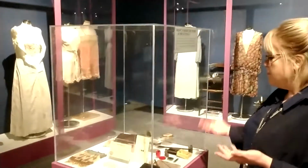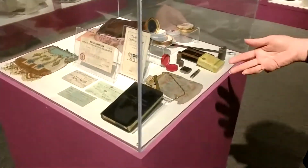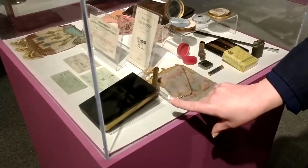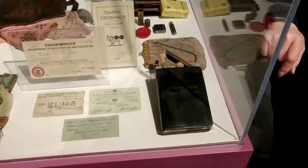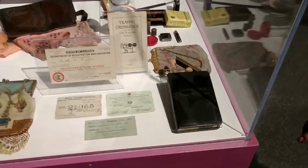They were empowered with makeup. They had a driver's license, a library card, and even this lovely little object. This actually is a little poetry book that hides vials that women would hide their liquor in, because the passage of suffrage also brought the passage of the temperance movement.